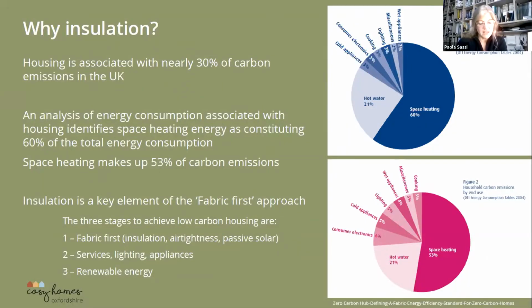And typically, when we're looking at sustainable and energy efficient buildings, there's a sort of three-stage approach to address housing and indeed any type of building in terms of energy efficiency. And the first thing is really getting the fabric right, which means insulating the walls, roof, floor, windows, etc., making it airtight. And if you're building new, obviously you can include passive solar strategies. What that does is ultimately reduce the amount of heating that you need and allows you to use more efficient services. So for example, Tim has got an air source heat pump, which will actually work best if the envelope of a building is well insulated.